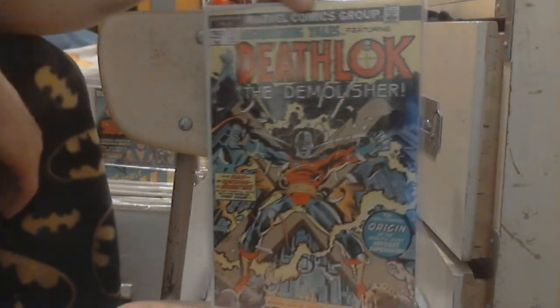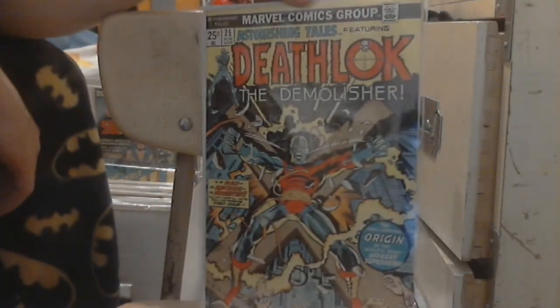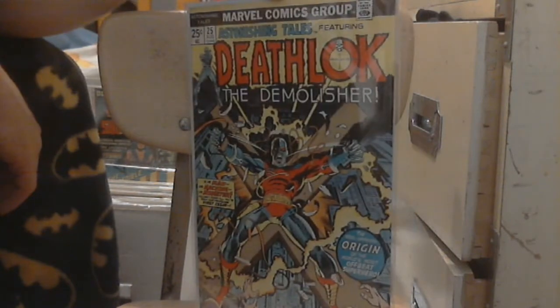Deathlok the Destroyer, Astonishing Tales number 25. What the hell is wrong with me? But first appearance of Deathlok. So you can see I have a lot of Bronze Age key issues. I'm getting Bronze Age keys.